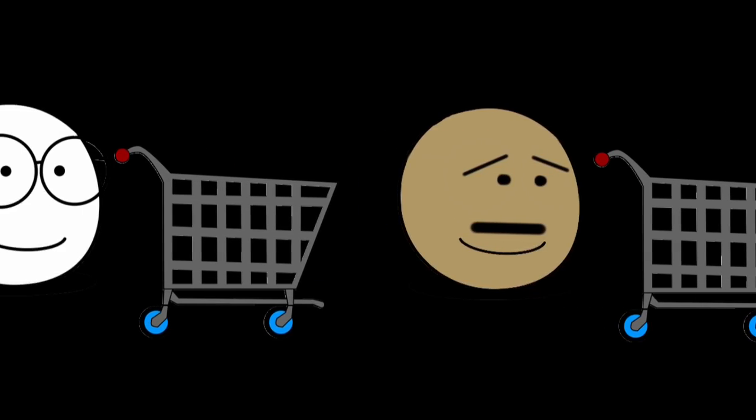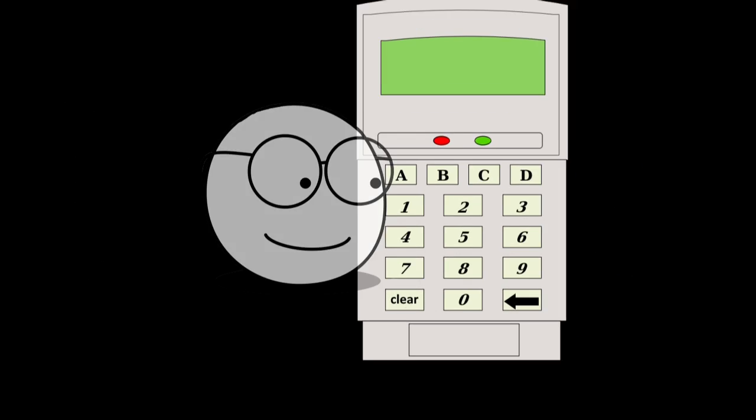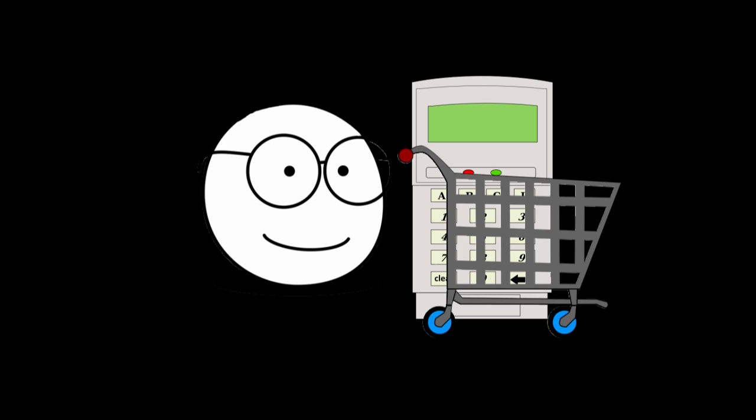You're in a store and stand in line to pay for your items. You swipe your card and secretly put in your PIN number, making sure no one else can see your fingers. Once you make sure your transaction went through, you pick up your bags and leave the store. Unknown to you, a criminal was standing in line behind you.